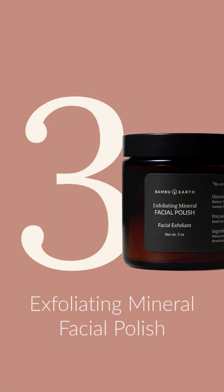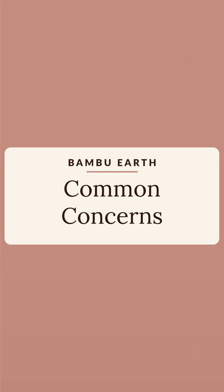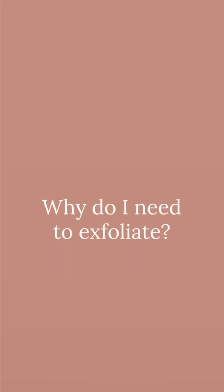So some of the common concerns we get asked about for the exfoliating mineral facial polish: why do I need to exfoliate, and how does that work for my skin? So exfoliation is incredible for your skin. It can help increase your cellular turnover rate, increase the circulation to your skin. It also removes excess dead skin cells, and it can remove any other pore debris that you may have, such as hardened sebum or dirt or anything else that may be clogged up into your pores.